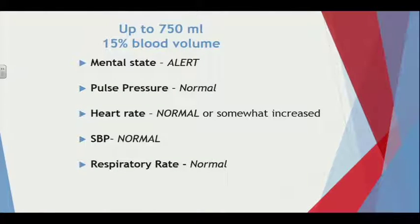So what happens after you lose that much blood, 750 milliliters? It's almost a liter. Pretty much almost nothing. Your patients are still alert. Their pulse pressures are normal. Their heart rate is normal or somewhat increased. If you're Lance Armstrong, your heart rate's in the 40s resting, maybe it goes up to the 60s, but you're still in that normal range. Your blood pressure is going to be normal, and your respiratory rate is going to be normal. So that's pretty subtle. Actually, it's a pretty significant amount of blood loss there.